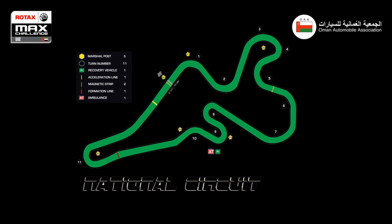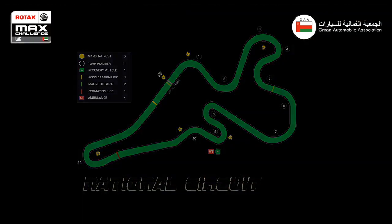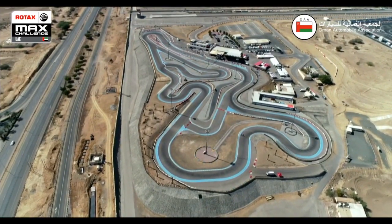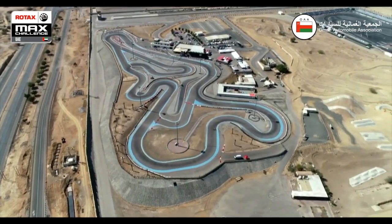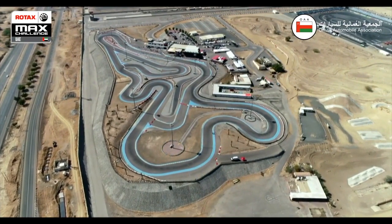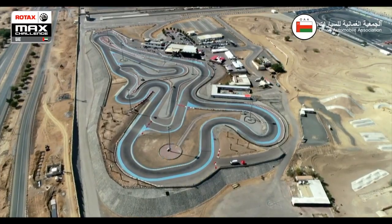So, welcome back. If you've been with us earlier on, you'll have seen quite a bit of action going on in the pre-finals here at Muscat Speedway. This is round 6 of the UAE Rotax Max Challenge, flyaway round for us here in the centre of Muscat with a great deal of support this weekend.